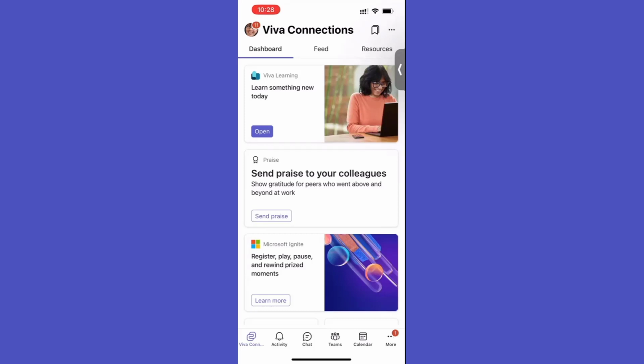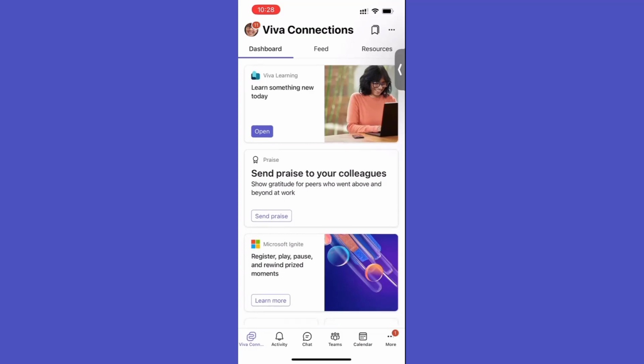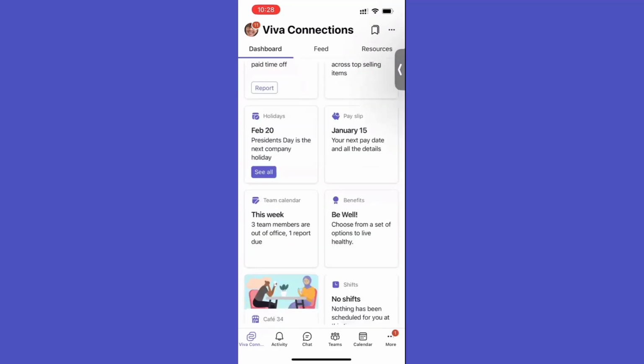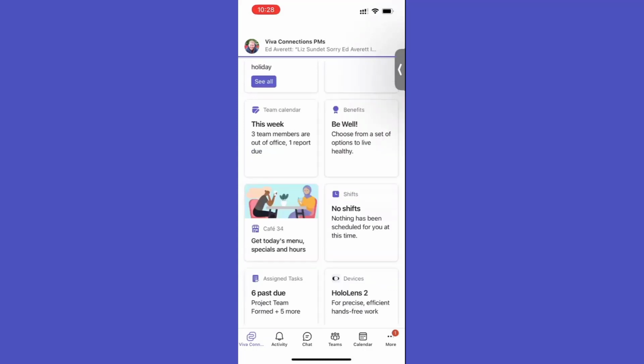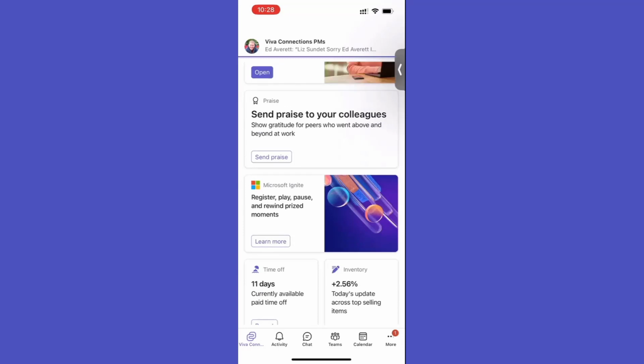As you saw, I just added that praise card in the second position on the dashboard. And I can see that here on my mobile experience as well. The experience reflows into the mobile form factor. So you can see the cards getting reorganized to fill the space. And this is available all within the Teams app.